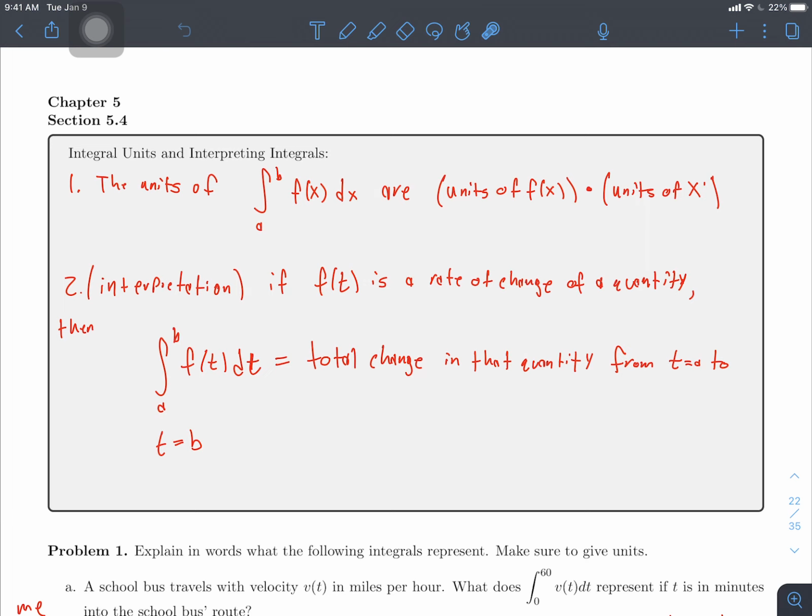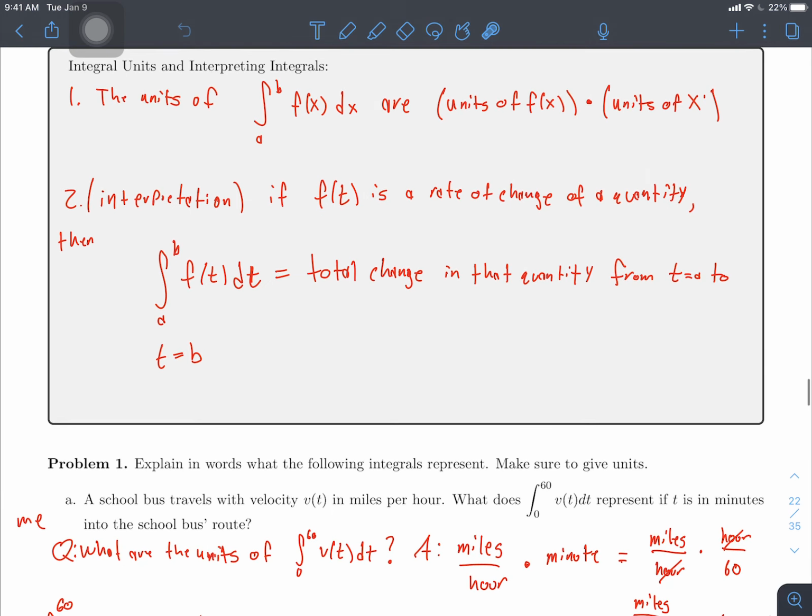And the units of this measurement, which, remember, when we integrate from a to b of a function, we're going to get a number, right? So this number has a meaning and it has units, and its units are going to be just whatever the units of f of x are times the units of x. Or if you have f of t dt, then it's the units of f of t times the units of t, so on and so forth. So that was what we learned last time.